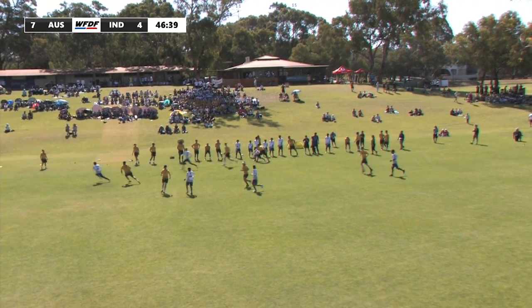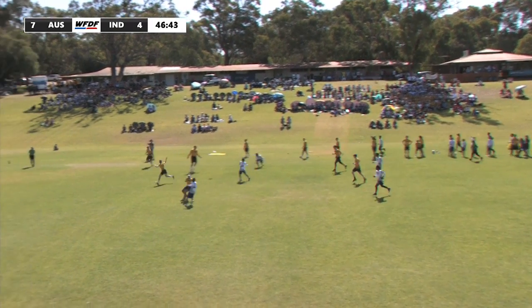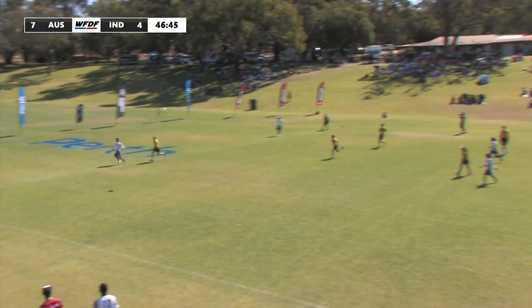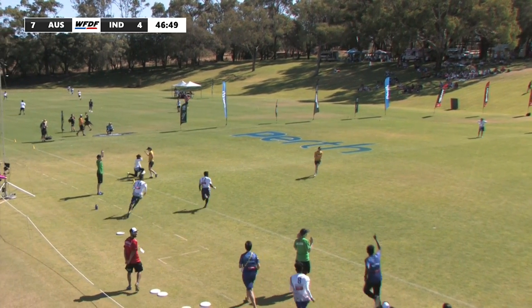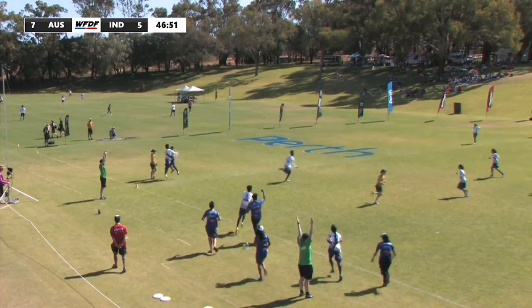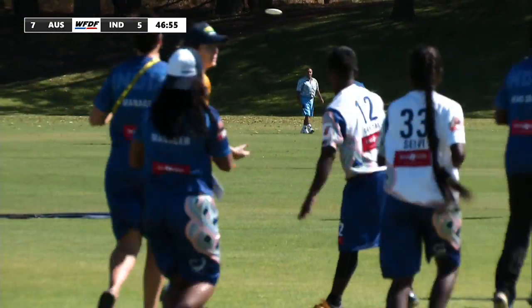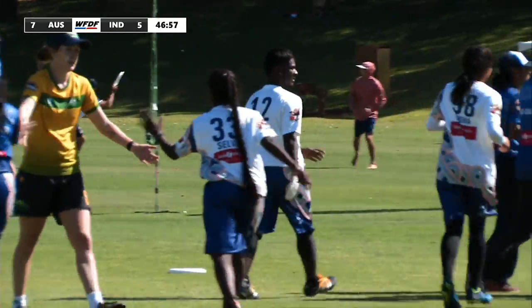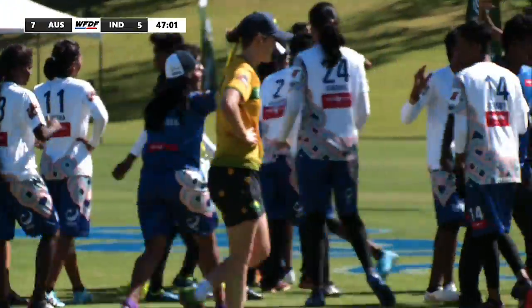Jagan finds Shiva. Another deep cut from Stania. She wants that goal. And we've got a gentle cross-field throw to Krishna, who read that well. Toed it just in. That's big. The Indians are pumped now. That's hype you can get about it. That's another one on the run. That's 7-5. The Australians' lead is rapidly evaporating here.